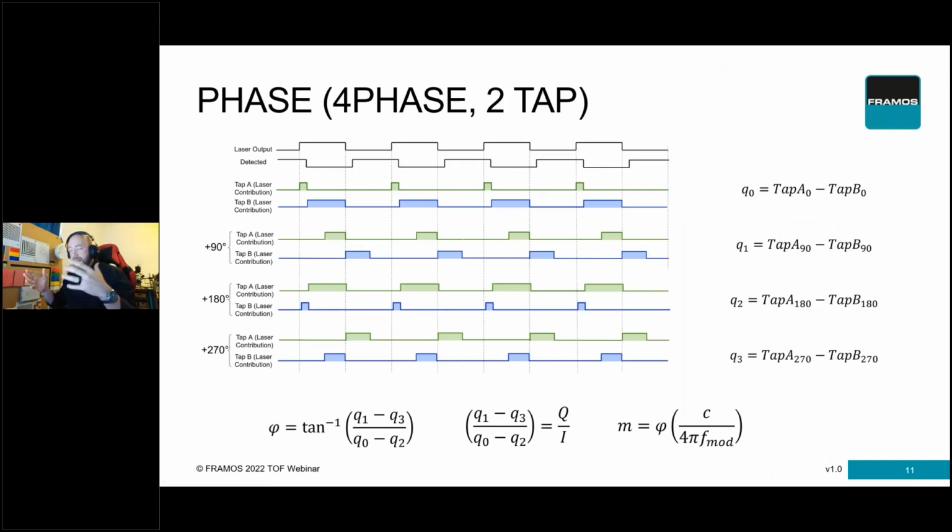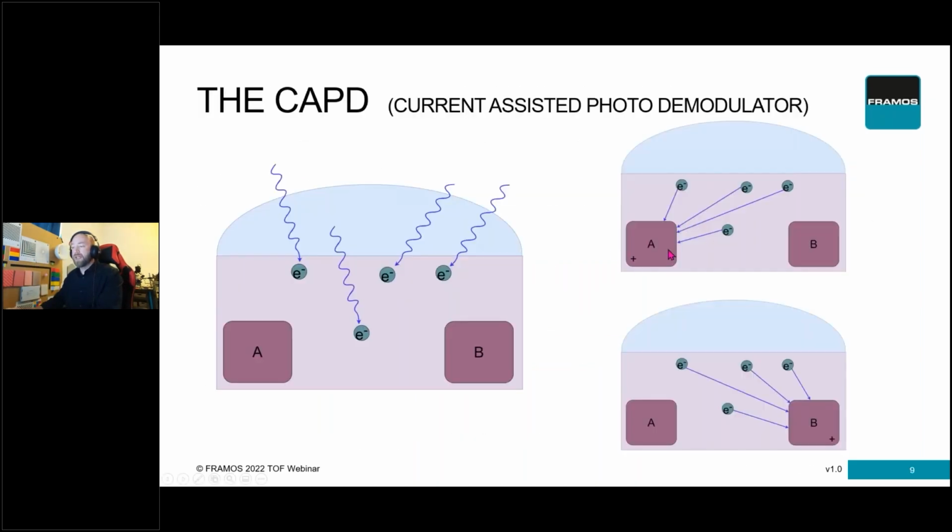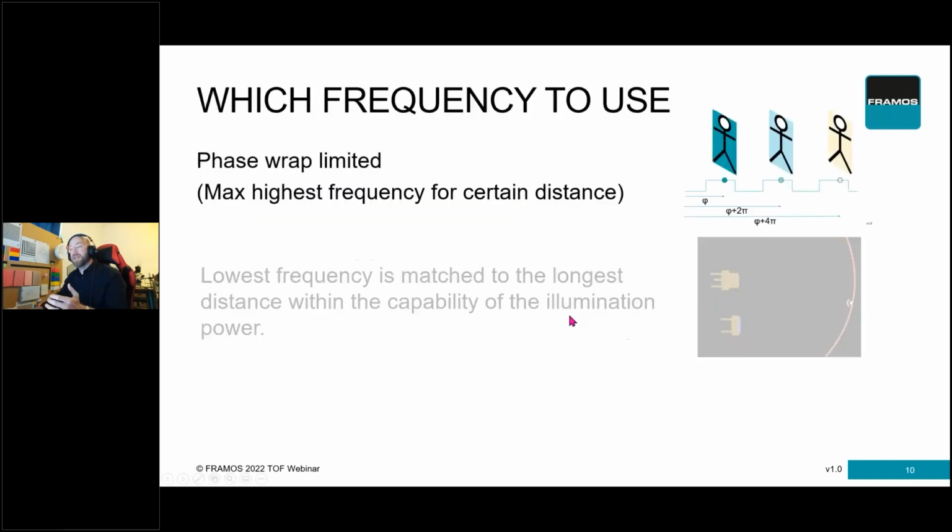So, like I said, I'm going to avoid maths. So this is the 4-phase 2-tap approach to removing ambient light, removing any kind of sensor tap behavior. So like we saw here, tap A and B are read out individually. And so there's actually 2 different readout circuitry for tap A and B for a particular pixel. That means they could be slightly different.